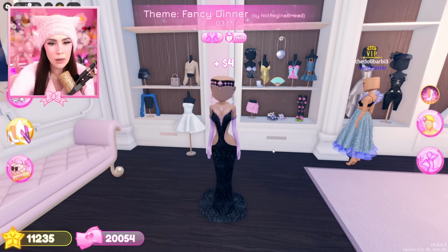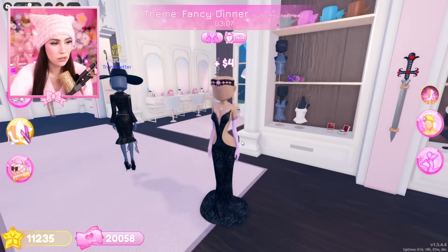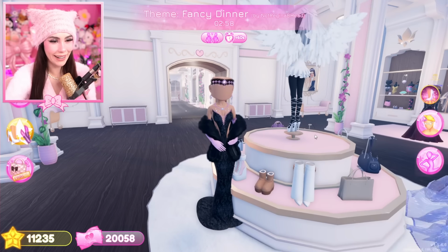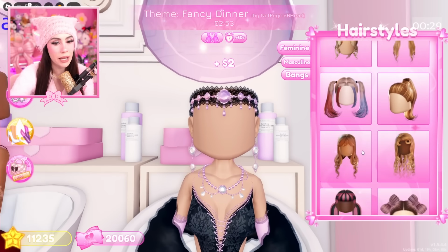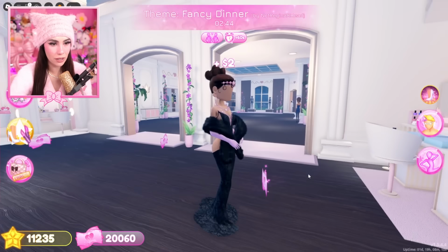And the answer is yes, I would wear this to a fancy dinner, except I wouldn't be doing this outfit hack. Okay, we are looking fabulous. Oh, the fur, yeah, give me the fur. There we go. Oh my gosh, this would be my dream fit. The hair is very important. Oh, hold on, let me see how it looked with brown hair. Like it could be me going to this fancy dinner.